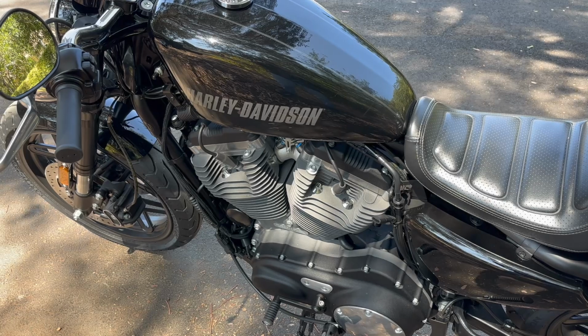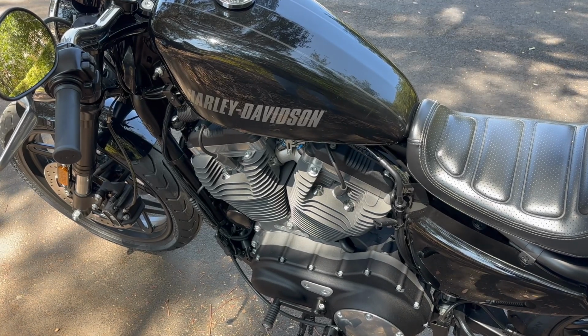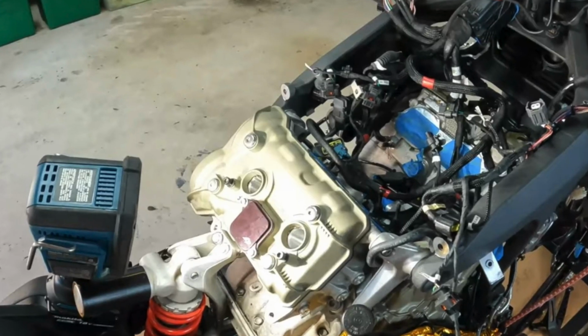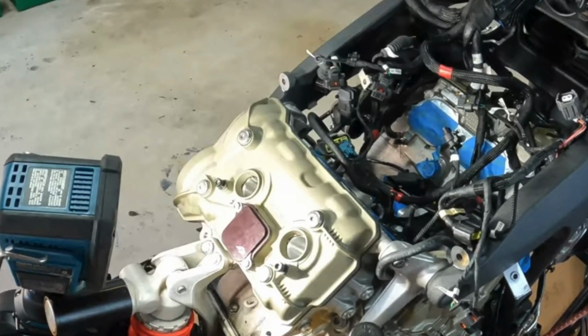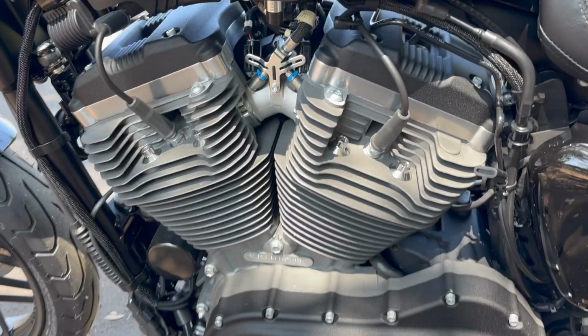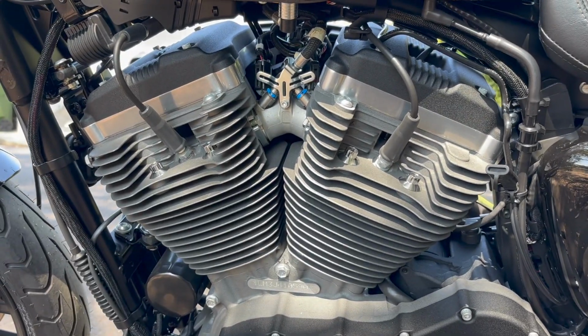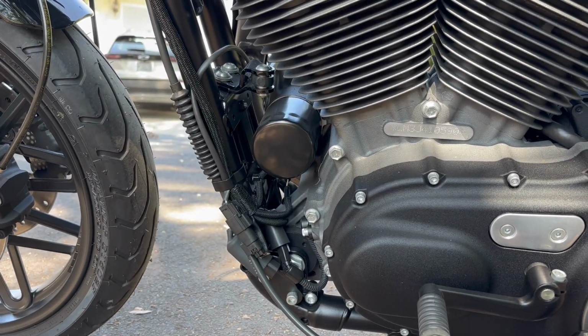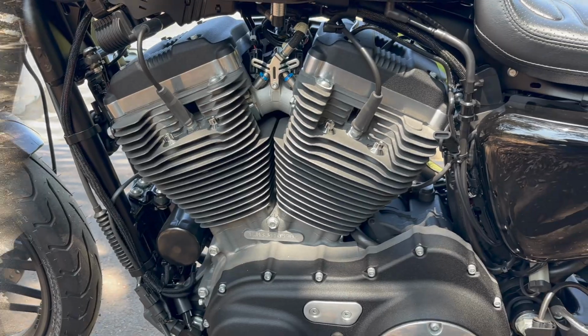If I have to change the spark plugs of my Ducati Street Fighter or Suzuki Gixxer 750, I've got to pull the tank. But on these older Evo designs, all the Sportsters, everything is just right out in the open. The spark plugs are literally right there. I mean, it couldn't be easier. Then the oil filter is just right down there. Everything is just so accessible.